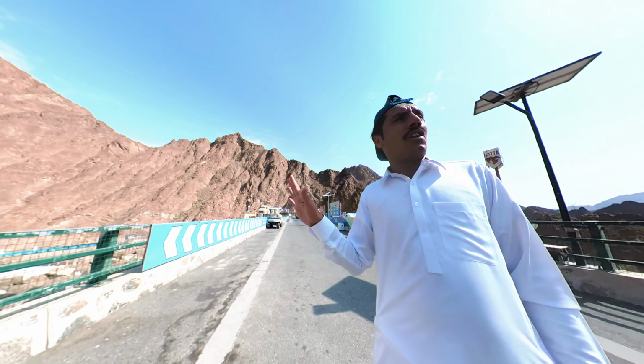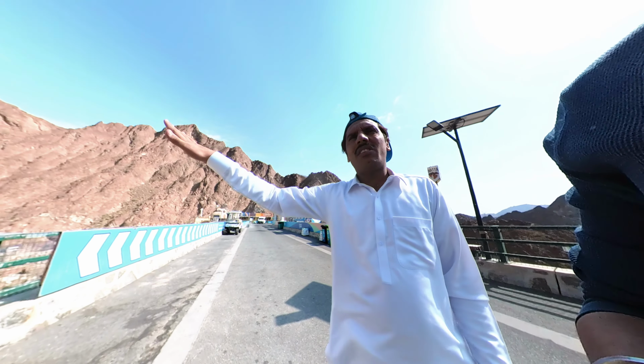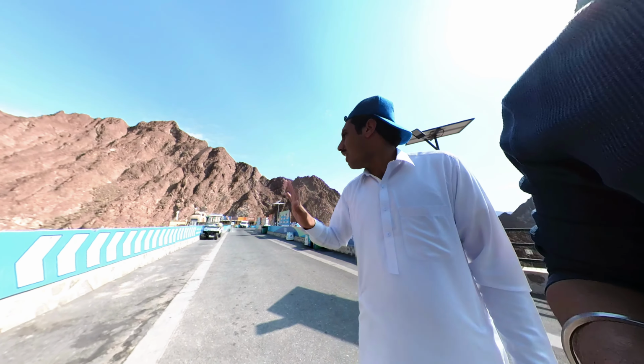The chauffeur informed us we have 45 minutes to explore, and it's up to us if we want to kayak. He seems eager to keep the tour on schedule, likely concerned we might not have enough time for the other stops. Let's see how well we stick to the plan.